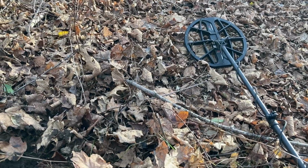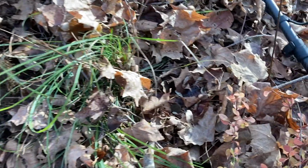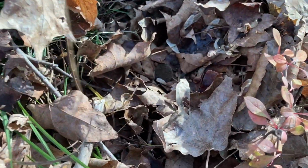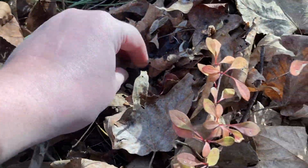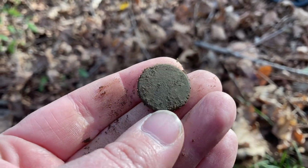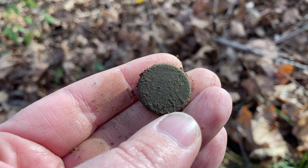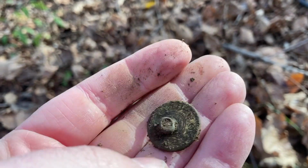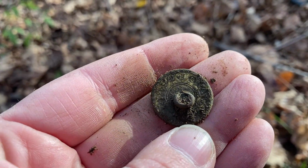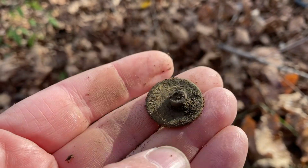I was so confused when I re-swung this hole after I opened the plug up. And then I swung over here, and I guess it must have flown out. I don't know what it is yet. I can feel a shank. It's a high beeping button. Darn it. Totally thought that was going to be a coin. That's like the highest beeping button I think I've dug with the Manticore. 70 something. Oh, wow. Look at that back mark. That's worth cleaning up. That's beautiful.